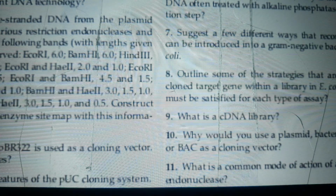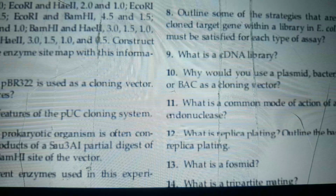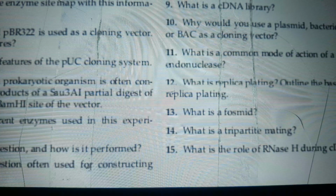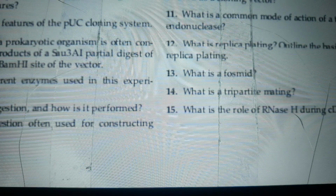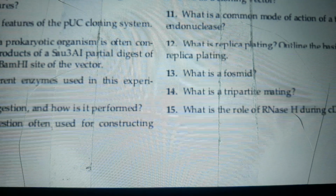Sixth, for gene cloning experiments, why is the cleaved plasmid DNA often treated with alkaline phosphatase prior to the ligation step? Seventh, suggest a few different ways that recombinant plasmids can be introduced into a gram-negative bacterium such as E. coli. Eighth, outline some of the strategies that are used to detect a cloned target gene within a library in E. coli. What conditions can be satisfied for each type of assay? What is a cDNA library is the ninth question, and the tenth would be, why would you use a plasmid, bacteriophage lambda, cosmid, or a BAC as a cloning vector?